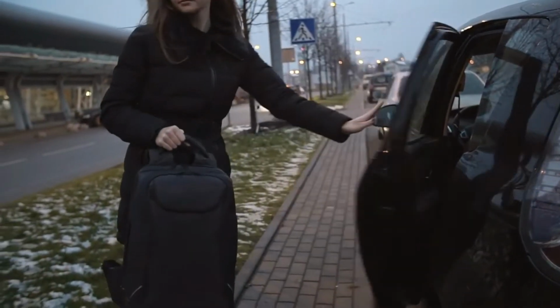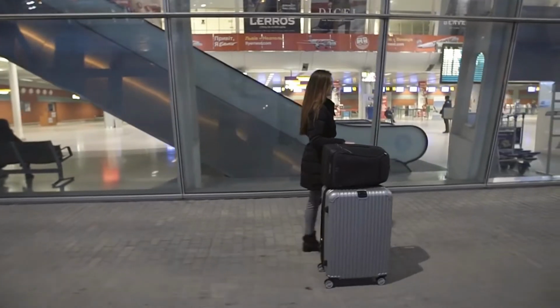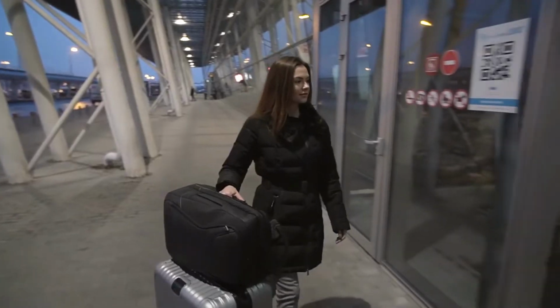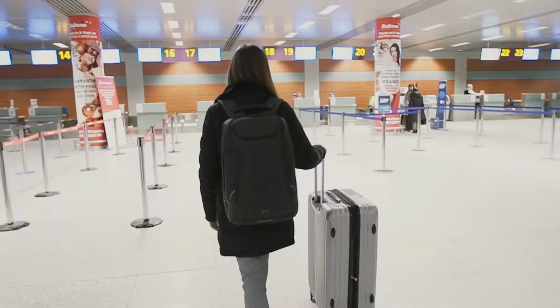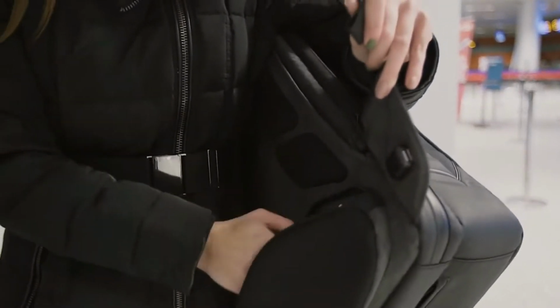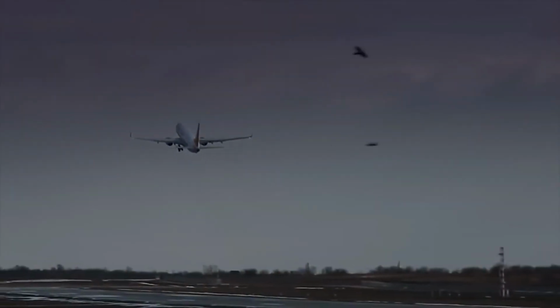With a host of smart travel features built in, travel in style. And with security built in, comfort and convenience is yours. Incase is fashionable and made to last.